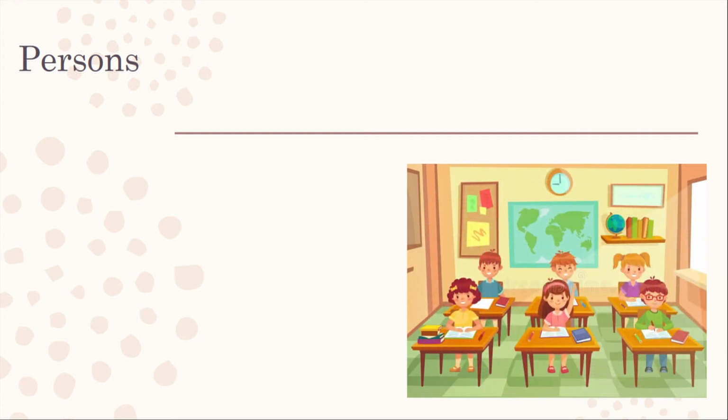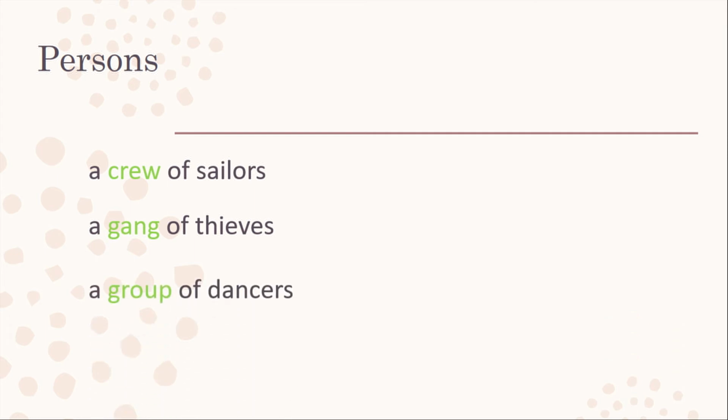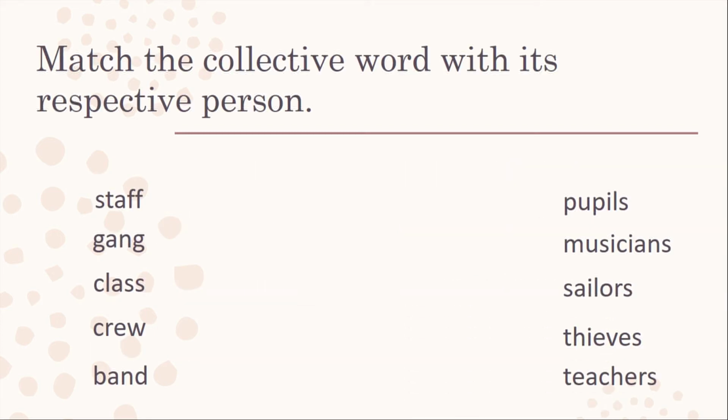And we have pupils in a classroom. What do you call them? A class of pupils. Good job. So let's try and learn some more collective nouns for persons. We have a crew of sailors, a gang of thieves, a group of dancers, a team of players, a crowd of spectators, again, a band of musicians.